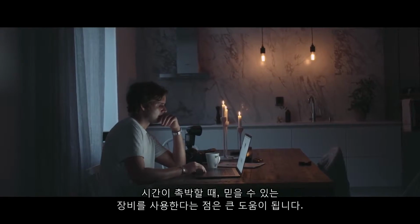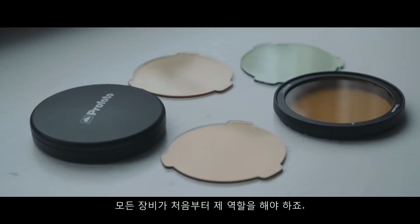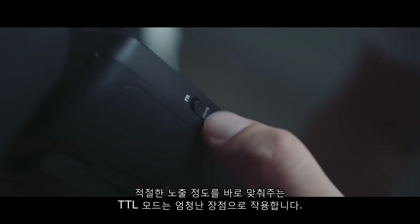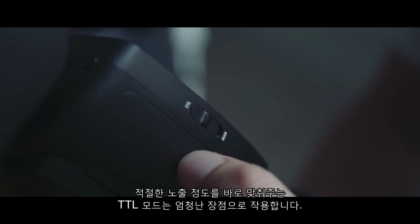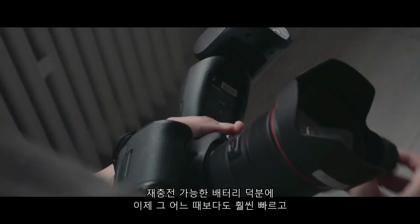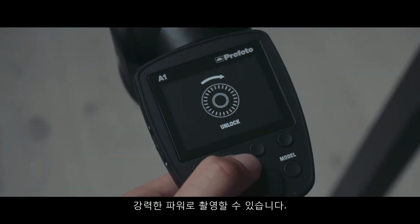To use gear that I can trust helps me a lot when the time is short. Everything has to work from start. For me as a photographer who is always on the run, it's great to have the TTL mode that gives me the perfect exposure right away. I can now shoot way faster and with more power than ever before, thanks to the rechargeable battery.